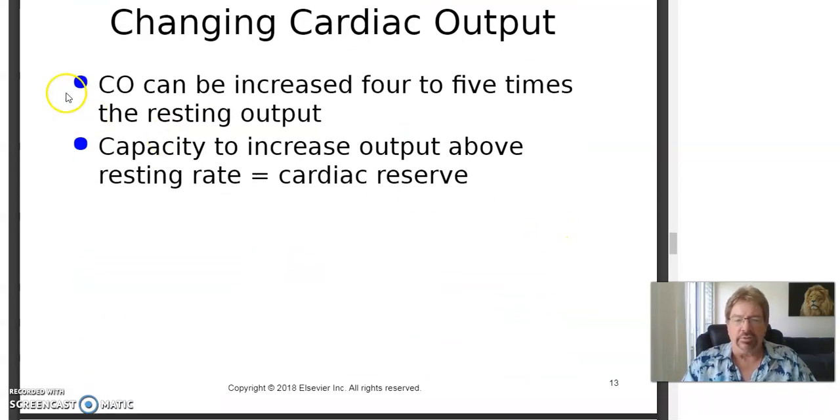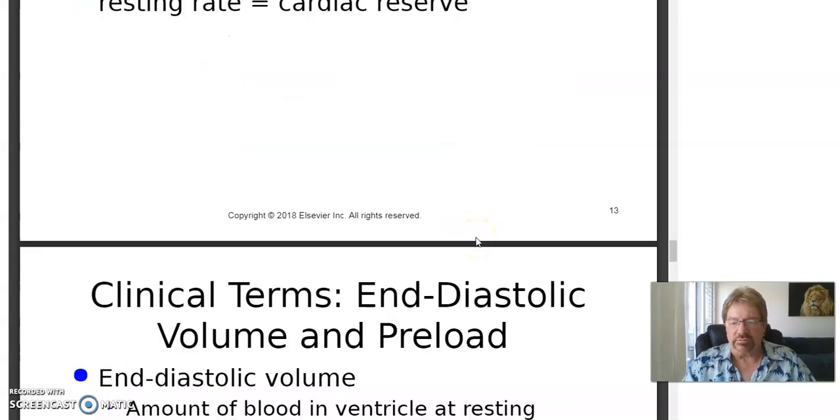Changing cardiac output. The CO can be increased 4 to 5 times the resting output. We've mentioned that a couple times now. Capacity to increase output above resting rate is the cardiac reserve, divided by the resting rate, I suppose, is I guess what they mean.